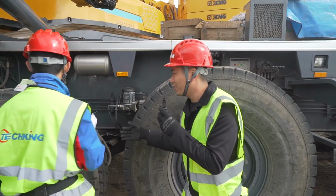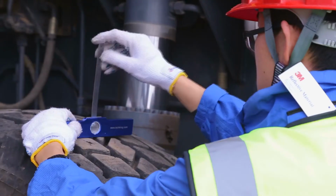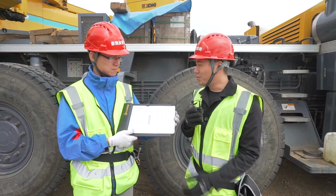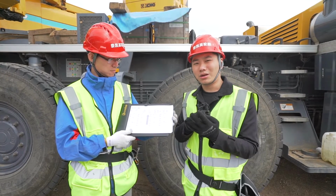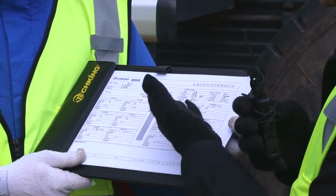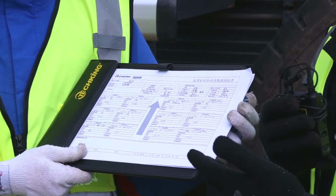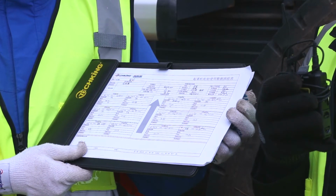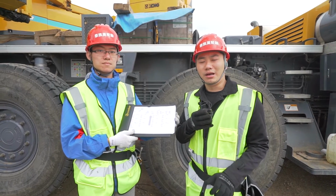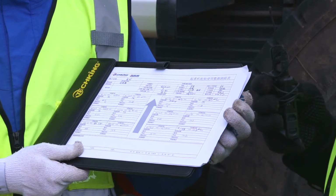Then, let's check other tires' condition. Just now, we have measured all the other tires with 4 tread depths each, and we could say the average RTD is 22 to 23 mm. This tire is already used around 1 year, wearing 2 to 3 mm average, which shows balanced wearing surface is very smooth and even.